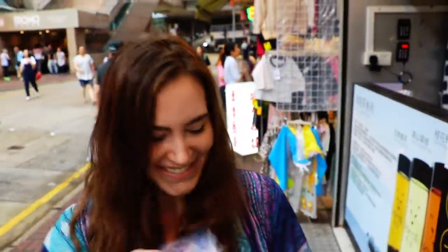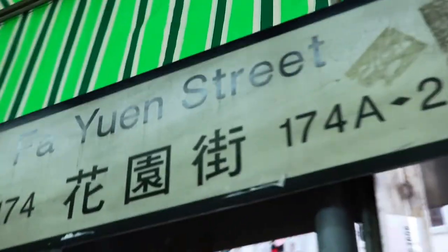I love them! Ordered the matcha mochi eggettes because that is what Jeff recommended for us. So it's a matcha flavored egg waffle, and inside is the mochi, which looks like cheese, but I'm not 100% certain. Also, this place was crazy hard to find. It is not where it says on Google Maps. You just go to Fa Yuen Street and you keep walking up to 174. We'll link the address below, and don't go to Kai Wong Station like we did, which was the first place we went. Don't go there because it's definitely not there.